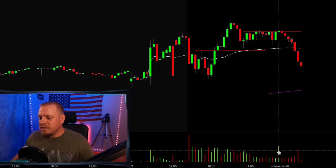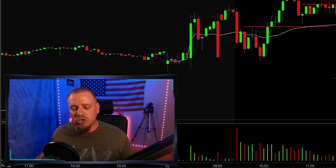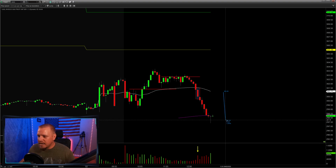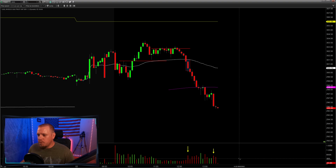Look at that. And then you get this huge volume bar here. That's confirmation, man. If you're looking to go short, you have confirmation to get in. Look at this huge volume ramp that's happening now. If you were to get in on that candle, you're already 3 points in the money. Look at this. See, another big volume bar right through.